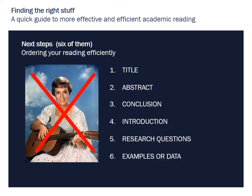Finally, and depending on how much time you have, work through the major examples or data that the authors use. These are chosen as proof of the thesis or the argument that they're trying to make, and as ways to clarify the key concepts. And so they'll give you an even better understanding of what the article is about.